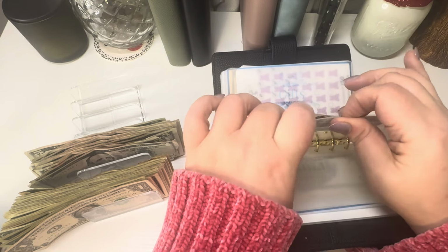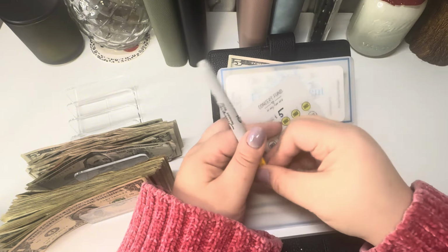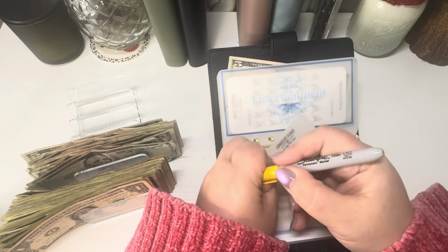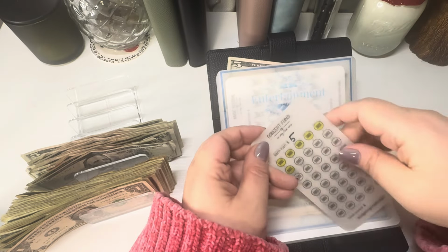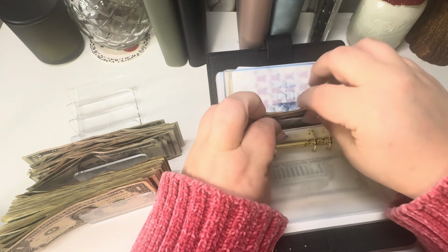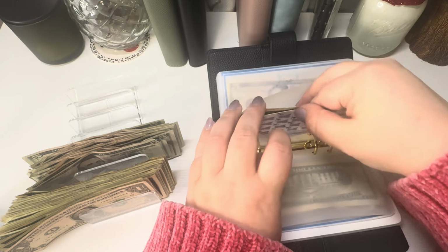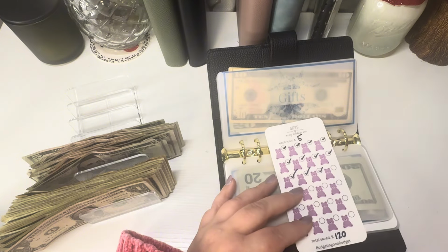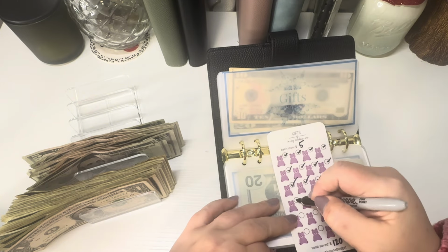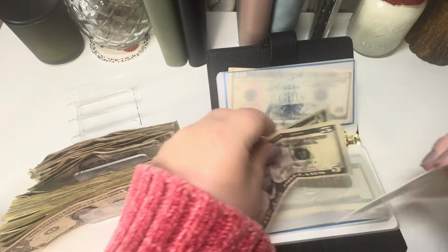Entertainment's gonna get 5. I eventually will up this because we do really like concerts and theater, so it will need to be upped. But for now, we stick with the 5s once we get through Christmas. Gifts is gonna get 10, which is my usual. And when we finish this, I'll have 120 on this card.